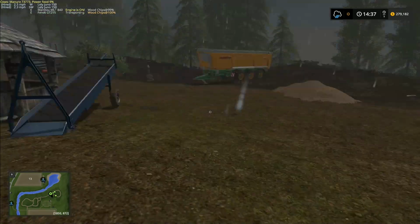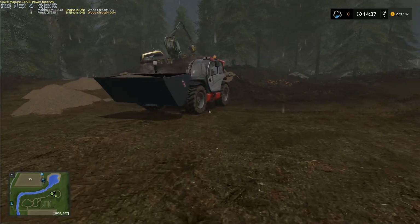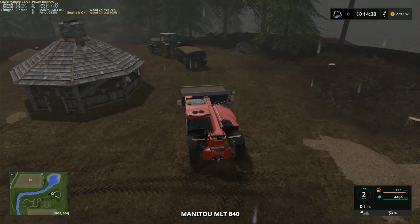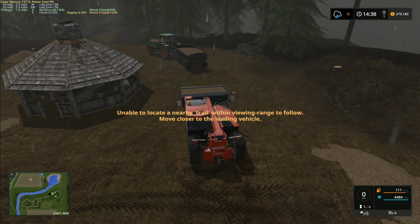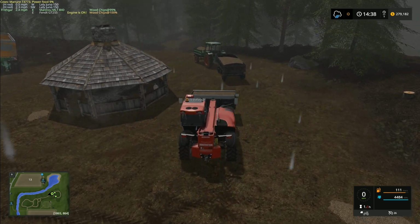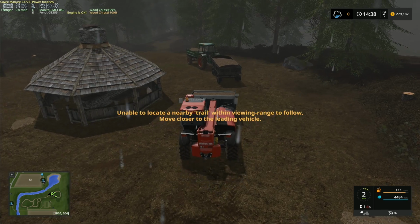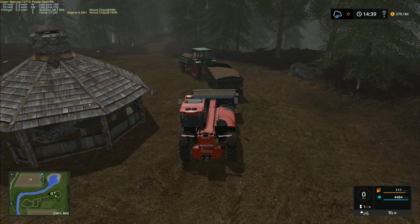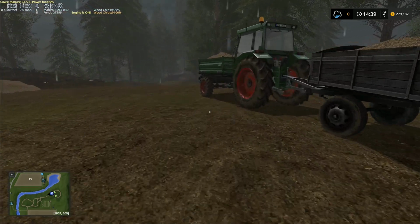That is absolutely fantastic that they are that strict with the testing, which means that if you're getting something unable to locate a nearby... I got a feeling I might not be able to follow this one because this tractor actually comes up in the game as a trailer, not a tractor. Oh, now it is letting me. It was just a little bit too far ahead.